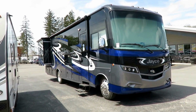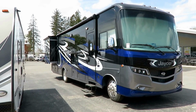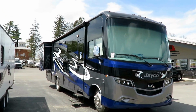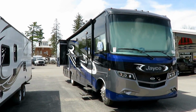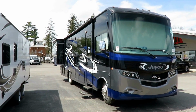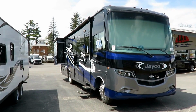Anytime I'm talking Jayco motorhomes, well, Jayco period, I do like to talk about their best-in-class warranty. They have twice the industry standard protection at least on everything, with a full 2-year bumper to hitch. Well, actually on this would be bumper to bumper since it's not towable, no hitch. Although, there is a hitch on the back, so who knows. Anyway, I digress. 2-year, 24,000 mile protection.